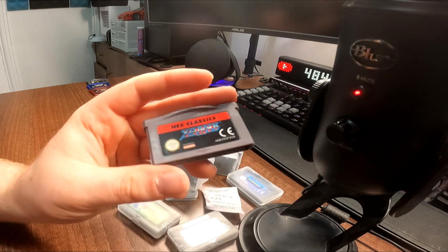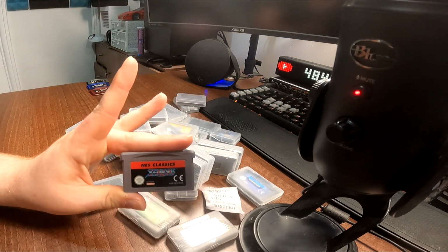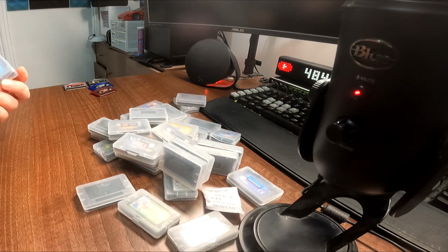I was about to say, really recently, bought it brand new, which is crazy for a Game Boy Advance game. Actually, that was a long time ago now. But regardless, I bought this one brand new. My mum threw away the box, so now I don't have that. So it's here. This is one of the NES Classics I've got. I've got a few of them, actually. Let's see what else I've got.